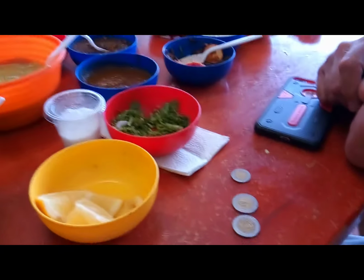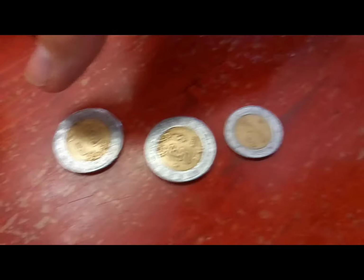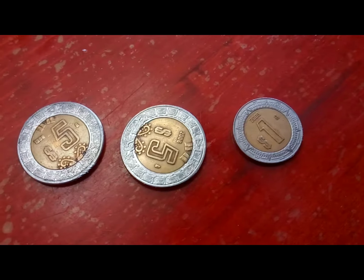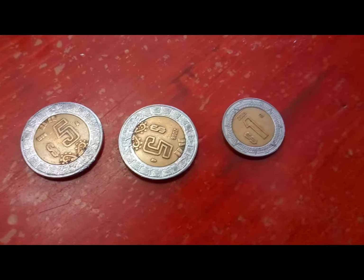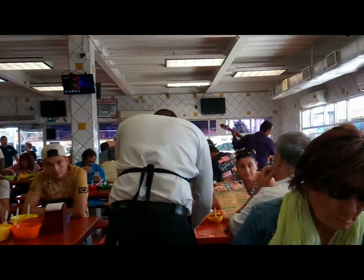We paid with US dollars and they gave us Mexican change. There's a 5 peso. It's funny that they use the dollar sign for their currency because it's not dollars, it's pesos. But it makes it easy for Americans. The food was yummy, and the guy's still playing his guitar.